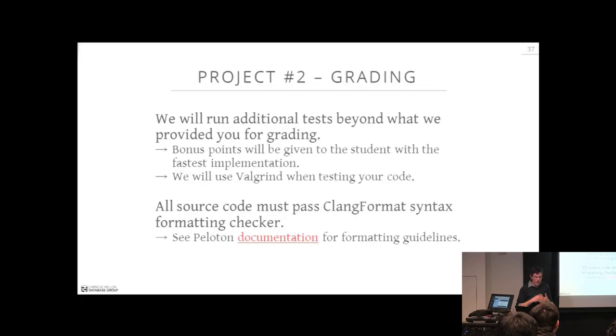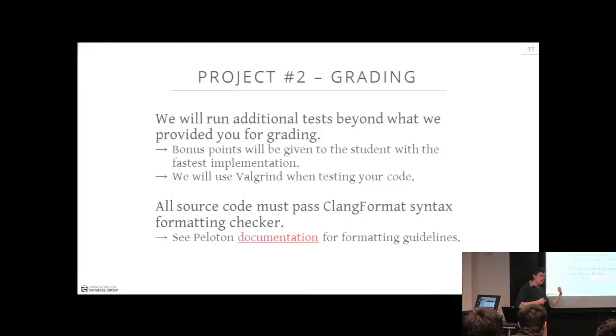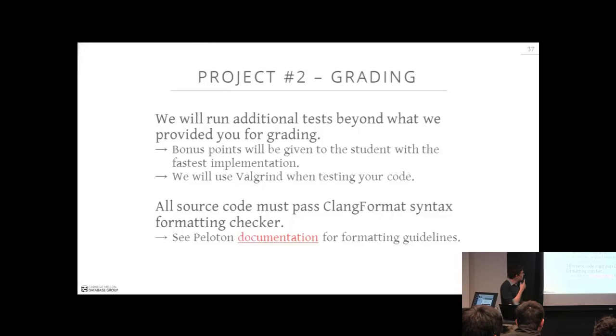For grading, we're going to have additional tests beyond what we provide you. We're going to have bonus points for whoever writes the fastest implementation. Hopefully all of you should be able to beat Joy. You definitely should be able to beat his coarse-grain B+ tree locking scheme, but all of you should be able to beat his BW tree implementation because he'll spend less time on it than you did. And of course, you have to pass the Clang format syntax checking, so that everybody's code looks nice and clean and uniform with the rest of the code in the system.